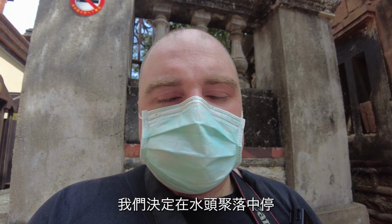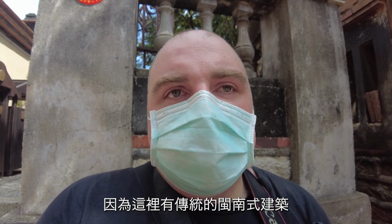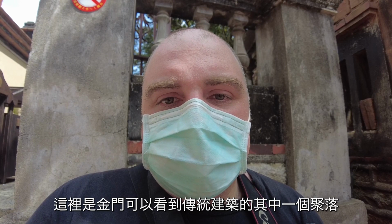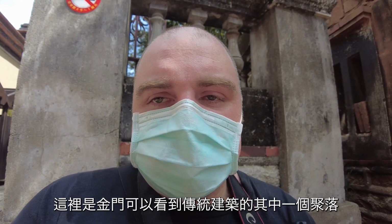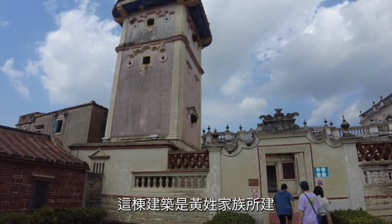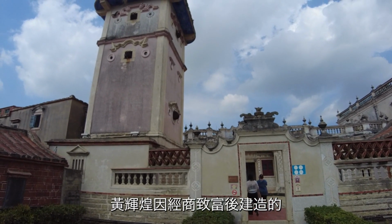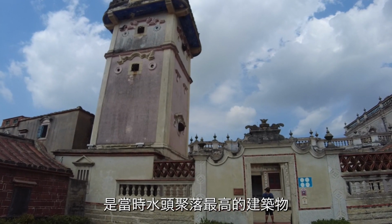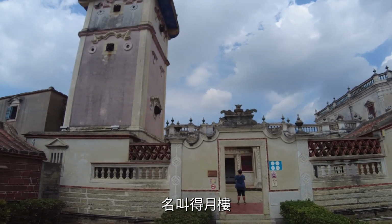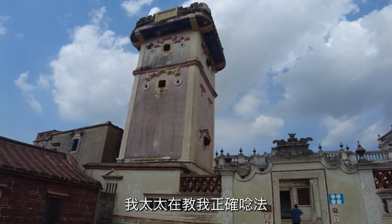We decided to stop in this little village called Shuitou Village. We stopped here because it's got all the Minnan buildings with the Minnan architecture, and this in Kinmen is one of the places where you can see these kind of villages. Kinmen is really famous for it. This is a building built by the Huang family, and this fella got rich by doing business, and then he built all this, and this was the highest building in Shuitou Village, and this is called Oucuo. Okay, my missus is helping me pronounce the names.